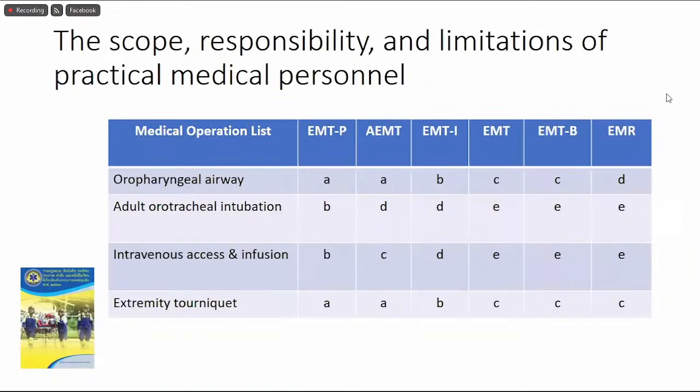An example of this procedure is adult orotracheal intubation. EMTP paramedic can perform it if we write the offline protocol. Advanced EMT, EMTI can perform it if the doctor stays at the scene and supervises them. And EMT, EMTB, or EMR are not permitted to do that procedure.